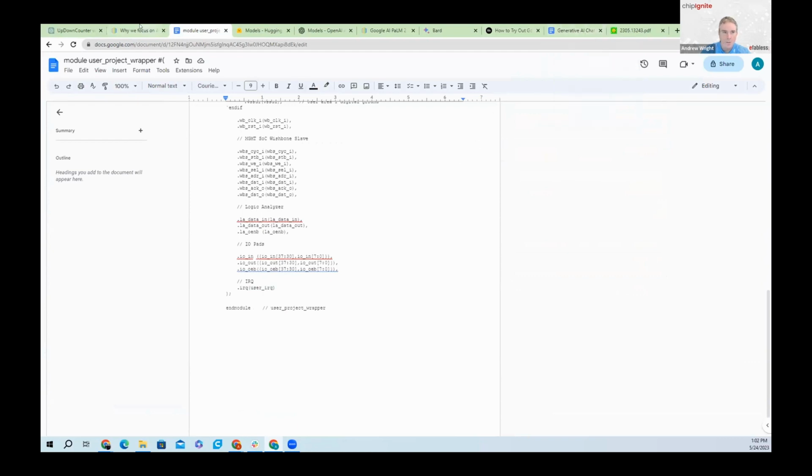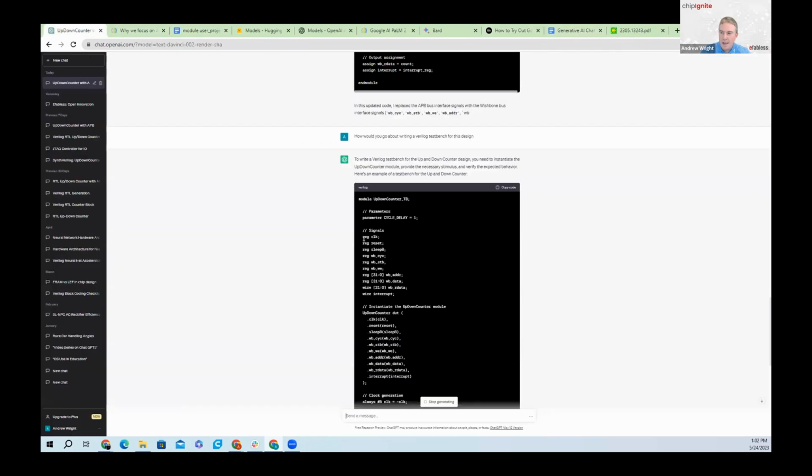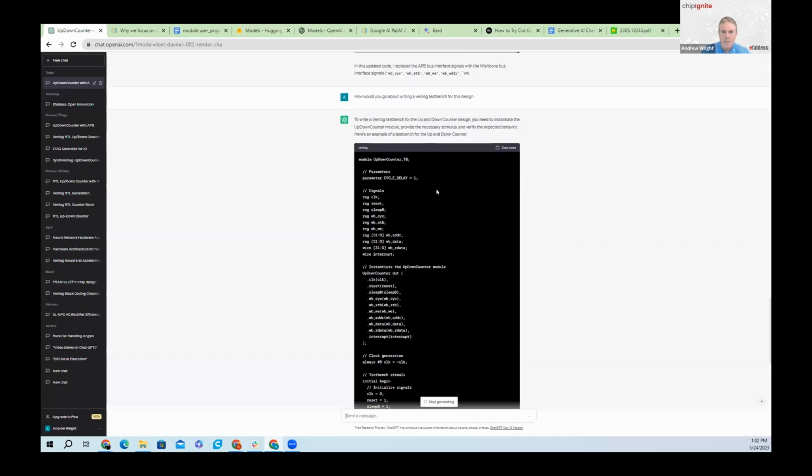So when you want to go integrate, I have pasted that code for the user project wrapper at the prompt and asked it to integrate the block with the user project wrapper. And if you give me just a second, we'll get there.